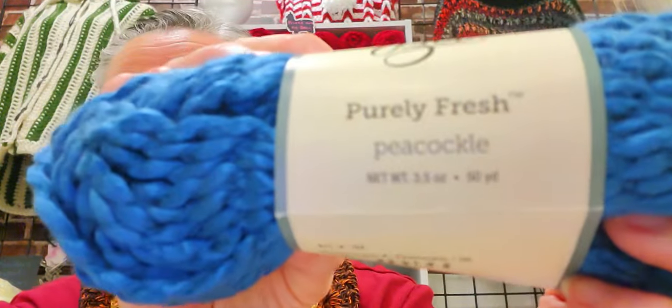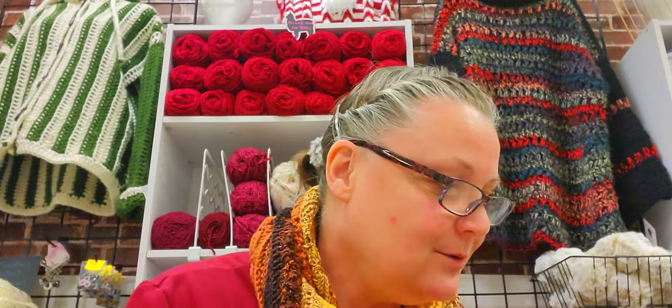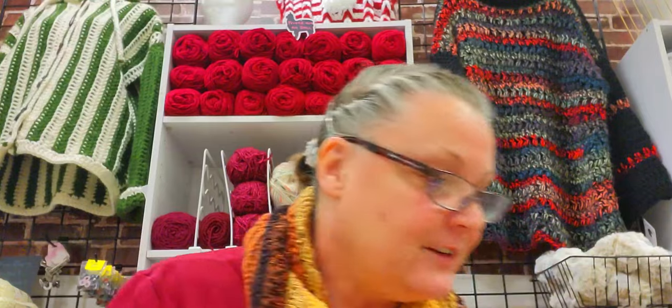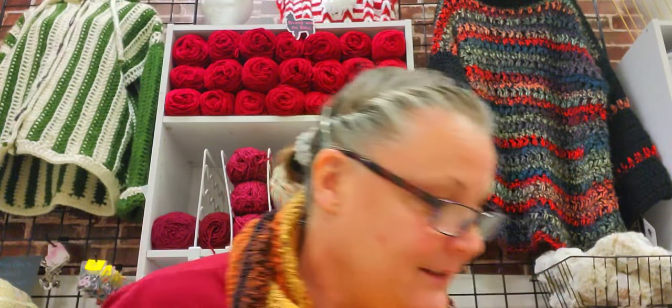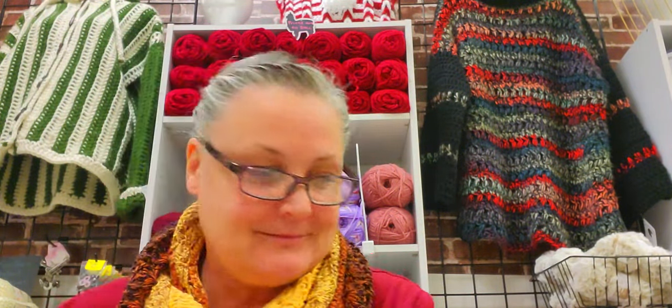Oh, she sent me some more of this. She sent me a whole bunch of this stuff. And I love it. It's called Yarn Bee Purely Fresh. And I don't even know if I can say this. It's called Peacockle. No kidding. See? Peacockle. Oh my god, I need coffee or something. So there's the color she sent me. 1, 2, 3, 4. Oh my goodness. 5, 6, 7, 8. So far there's 8. So, ta-da! Very cool. Peacockle. That is terrible. Who names this stuff?